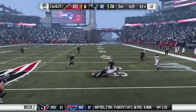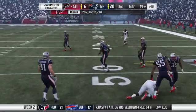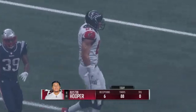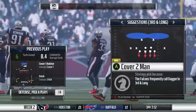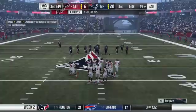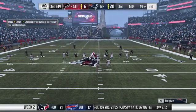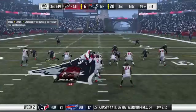On second down, here's Ryan. And finding the tight end Hooper. 6 yards is the pickup, and that'll lead to a 3rd down. How about the timing on that one? Boy, they were in sync, weren't they? 3-step drop, balls out of his hands, right to the tight end. Nice completion, just like they do it in practice.